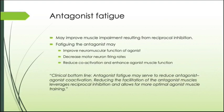Okay, antagonist fatigue. This is quite an interesting one, which was new to me for sure. So antagonist fatigue exercise is a novel, clinically relevant intervention that may improve muscular impairment resulting from reciprocal inhibition. After a joint injury, the antagonist muscle may be facilitated by supraspinal influences to stabilize the joint and prevent further damage to the intra-articular tissue. Fatiguing the antagonist muscle may therefore improve neuromuscular function of the agonist by reducing neural drive to the antagonist and mediating co-activation after injury, decreasing motor neuron firing rates and recruitment from the antagonist motor neuron pool, allowing for greater activation of the agonist and reduced co-activation and enhanced agonist muscle function.